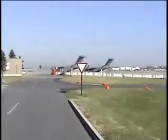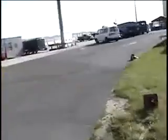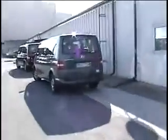Couple of our planes, got a Concorde aircraft and a Charleston aircraft out there, just two C-17s that flew in right now. There's our vans, maintenance vans for getting around the flight line. We already filmed the interior.